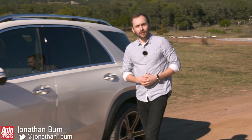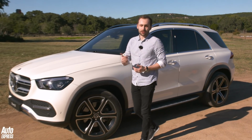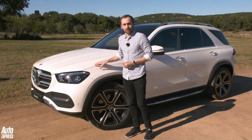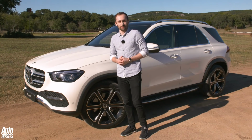Nobody has more SUVs in its lineup than Mercedes. Count them up and you'll find 8 of them, and that will rise to 9 next year. But this is the very latest one. This is the all-new GLE, and we've travelled here to Texas to find out what it's like.